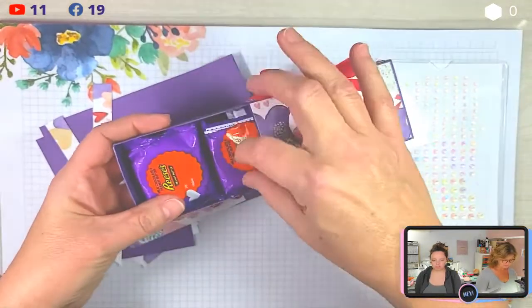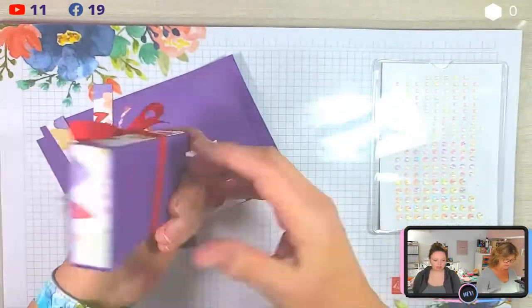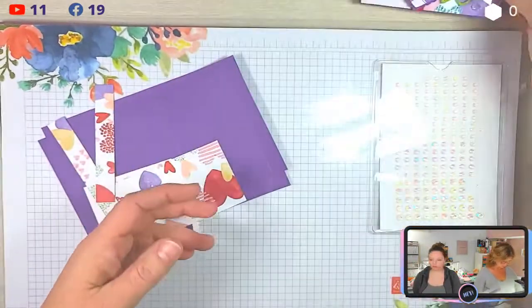Two of these cute little Reese's peanut butter cups that go inside of it. My favorite candy. Yes. So adorable. Love it. So, we're going to put that aside.